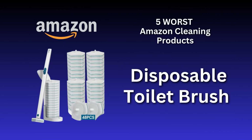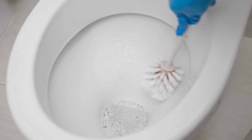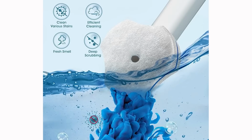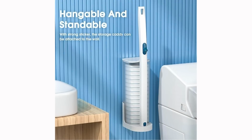I think sometimes cleaning product companies create a problem so that they can sell a product. And that is the case with disposable toilet cleaners. Seriously, we can use a toilet bowl brush. Toilets are proven to not be the dirtiest place in the home. It's your kitchen sink. Think about this too. A disposable toilet bowl cleaning brush is not going to have the cleaning power that a reusable toilet cleaning brush will, because it's designed to be thrown out.